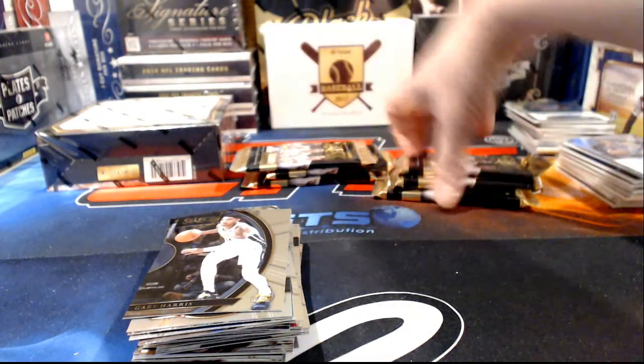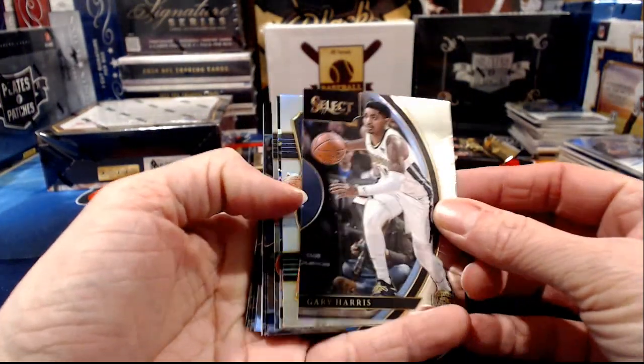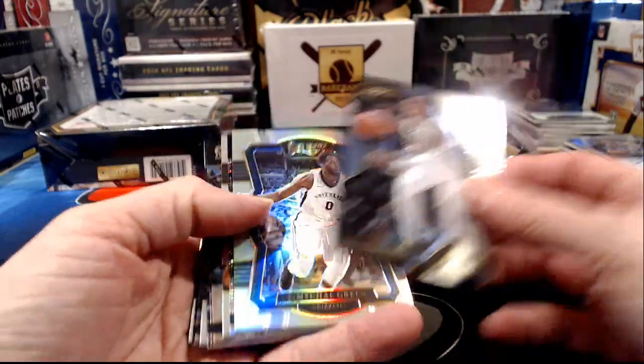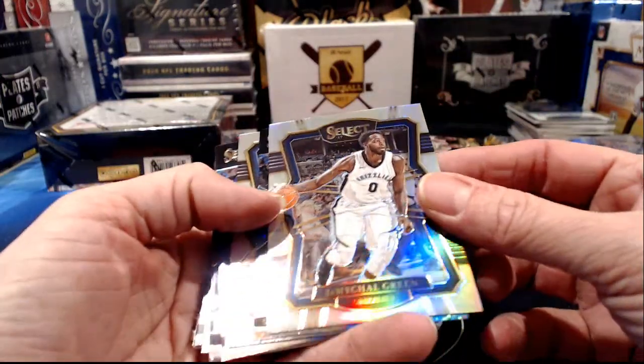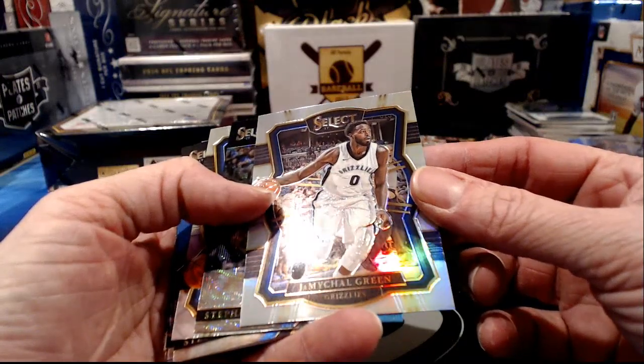Jeff, do you have the Lakers or the Jazz in here? I mean, the Celtics have hit a lot of stuff, so I wouldn't say it's a tough case for the Celtics. They've had quite a lot of hits in here. But the Lakers and the Jazz are a little on the back side.